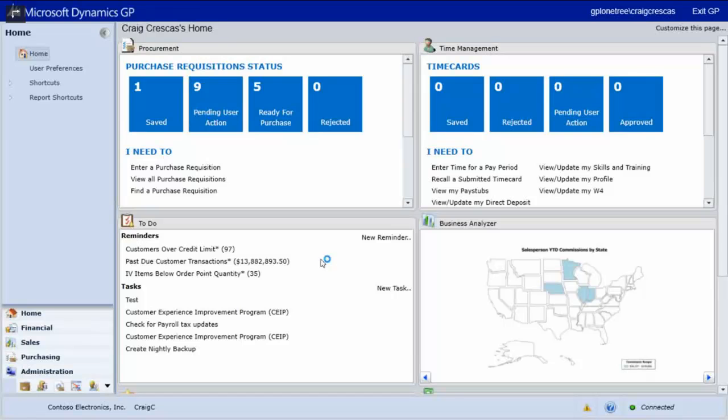I'm logged into my Dynamics ERP system. This is the entry point for our web client. What's really unique about the Dynamics ERP products is that we offer customers an option for deployment as well as acquisition. In this case here, we've deployed a web client. There are also customers that are using the traditional desktop client. And then we offer customers a hybrid, or kind of unique approach, where they can do a combination of both desktop and web client.